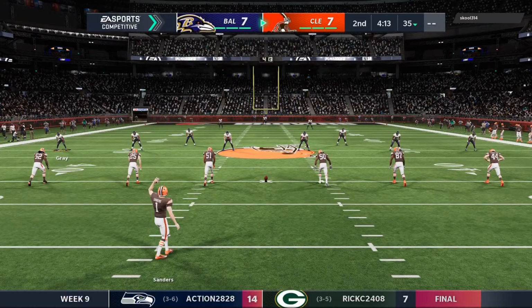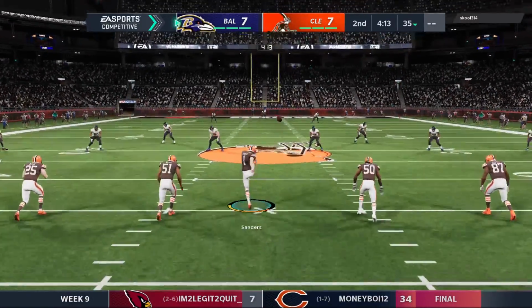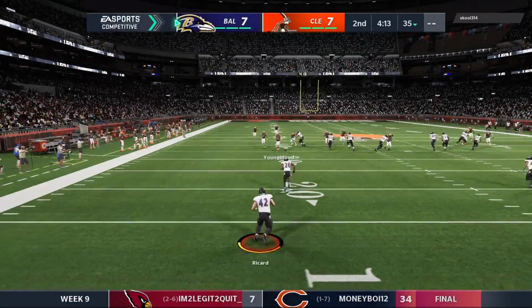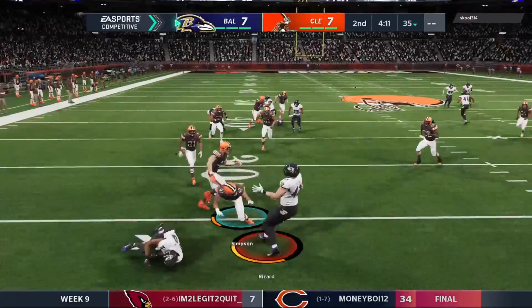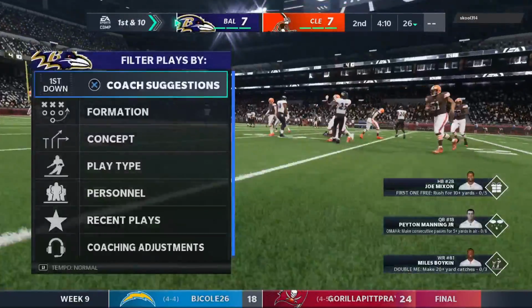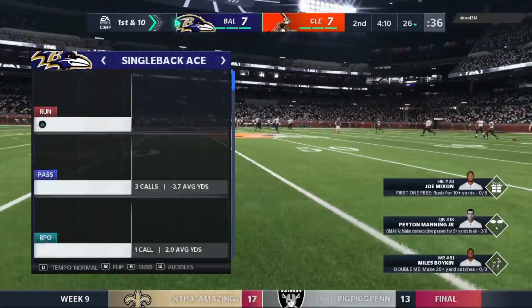Jason Sanders set to kick off. So I'll leave it at 7 now as they kick it away. A fairly short kick from the 14. He takes this near the 25. Just a little pass there. Call it the 26. 26-yard line.